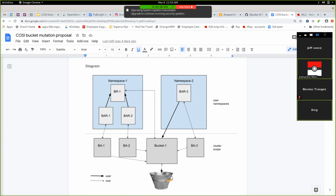So, and if there's a true conflict, an admin can step in and clean up the mess, right? If you actually imagine two adversarial users who both want to own the bucket, someone has to resolve that dispute. That's got to be the admin. But implementation wise, if an unbound bucket could just get claimed by the first BR to point to it, unless we wanted, that's a possibility.